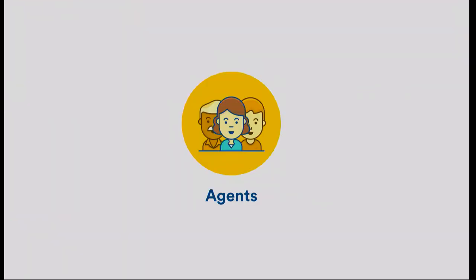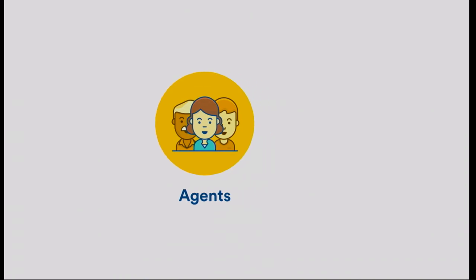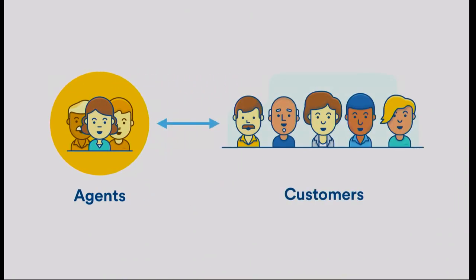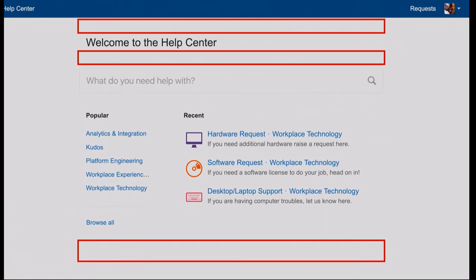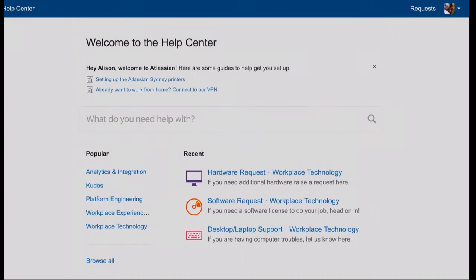Now, there's plenty of opportunities to plug into the agent interface, but let's look at the other side of the coin, and that's the customer portal. The help center is the landing place for the customer portal, and many, many add-ons have wanted to get their content to appear on this prime real estate. So what we've done is we've opened up the ability to plug into certain areas of the portal, like the header, subheader, and footer.